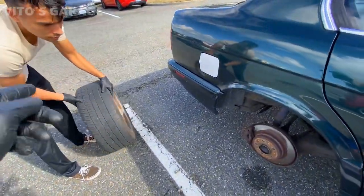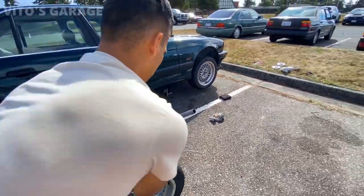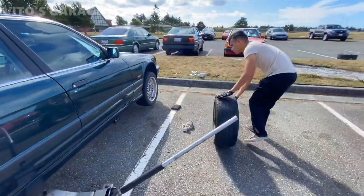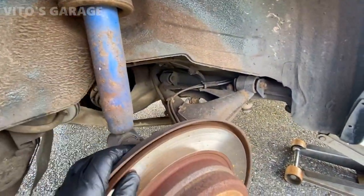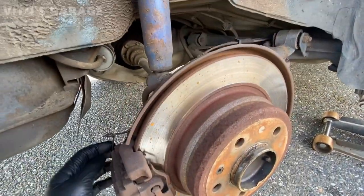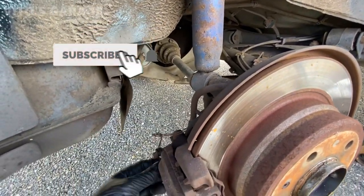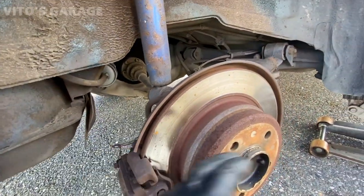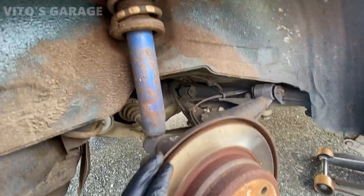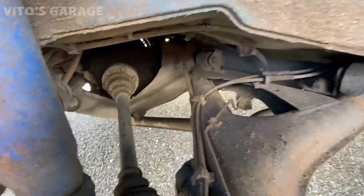Cool. And then this is going to go to the front, and then we're going to take that tire off and it's going to go to the back. And over here, everything is looking amazing, clean. The brakes are good. They really took care of this car. It's so awesome. And this car actually has the rear brake lining sensors. That's pretty cool. New strut, or fresh. CV boot's good.